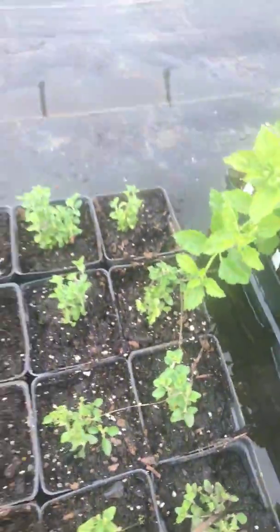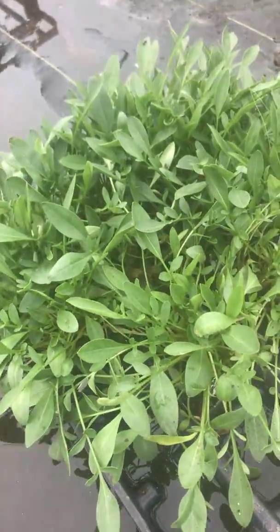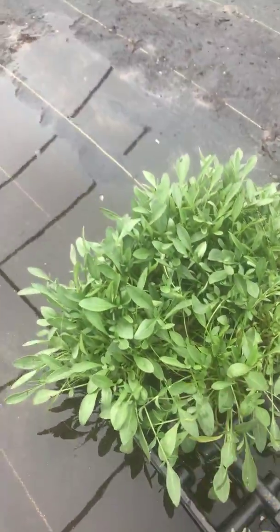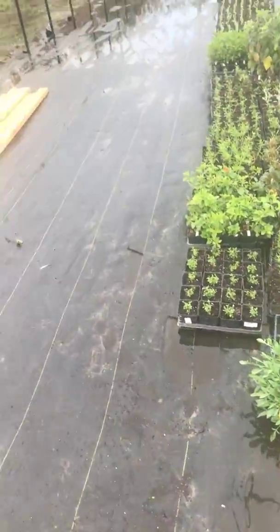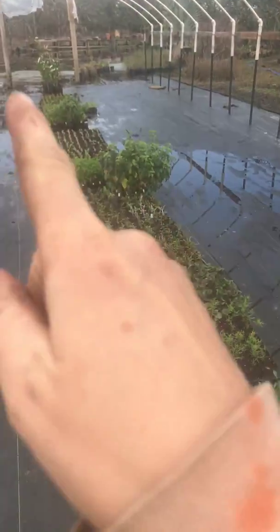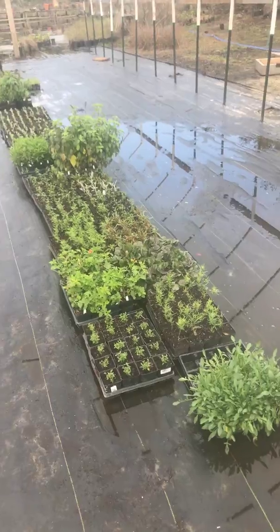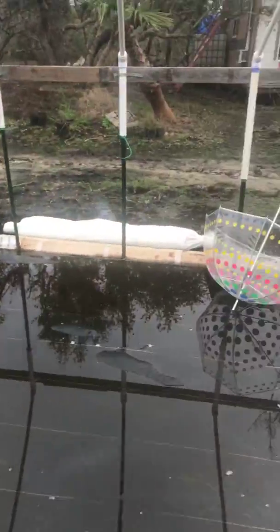Really cute. They'll be ready very soon. And then this is lance leaf coreopsis. These guys are ready to be planted right now. They're ready. The lantana are ready. The indigo spires are ready, and that one tray of Henry Dewberg, as well as the citrus all the way at the end, the Meyer lemon.